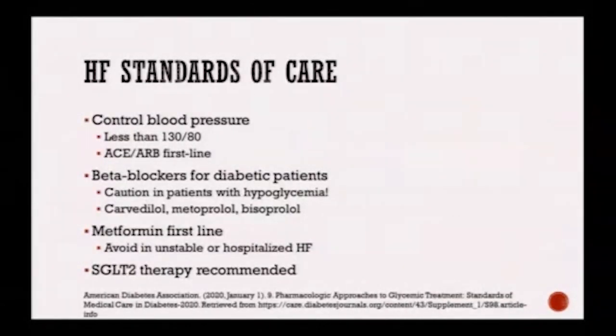So for your standards of care for heart failure, a lot of this is going to be similar to the standards of care for CKD, as well as the standards of care for cardiovascular disease. You're going to want to control blood pressure, so keep it less than 130/80. ACEs and ARBs are still first line. As well, most of these patients will most likely be on a beta blocker for some kind of rate control. You'll want to, of course, use caution in these because they do mask some of your symptoms of hypoglycemia.